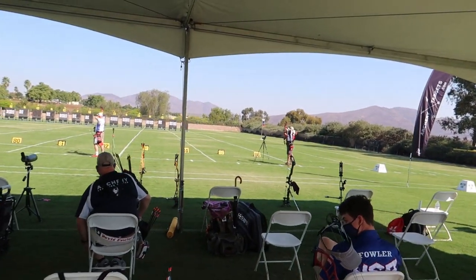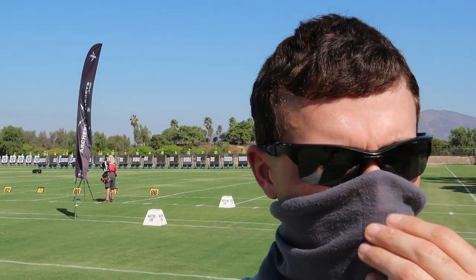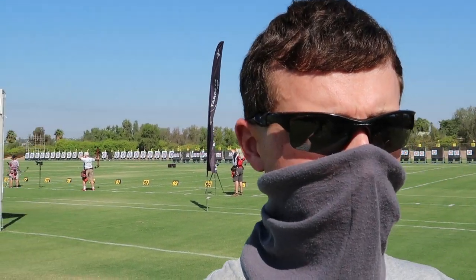And there you have it. There is the tour. That's a tour of the SoCal Showdown. I got my face mask on here because it is required for this tournament on the field. You don't have to wear it when you shoot, so no worries about trying to practice with a face mask on at home. But when you're just on the field, not shooting, you're supposed to be wearing it.